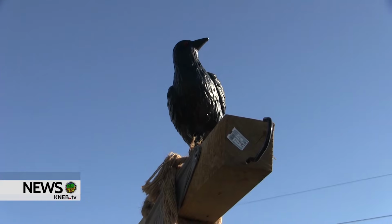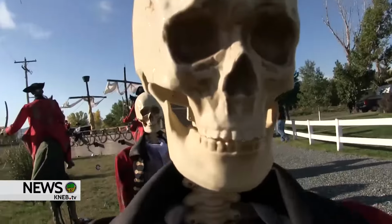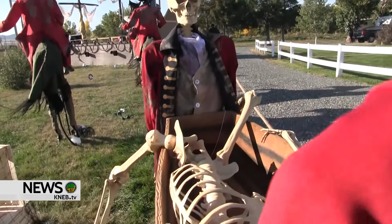A few years ago, my wife and I started decorating for Halloween, and it kind of exploded, especially over the last year. Last year, we wanted to do something kind of special. COVID was still going on, and we wanted a lot of people to have something you can go out and just drive by and experience.